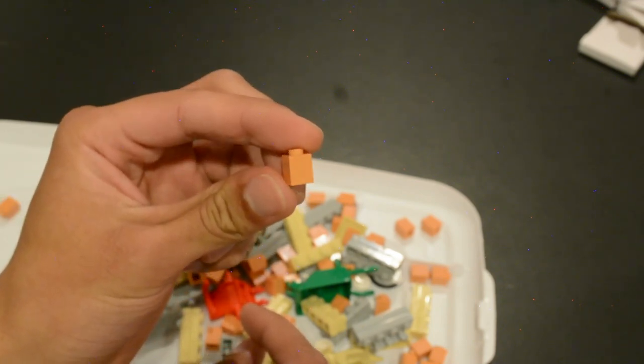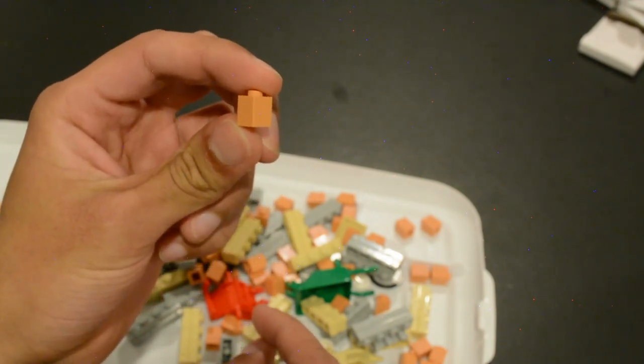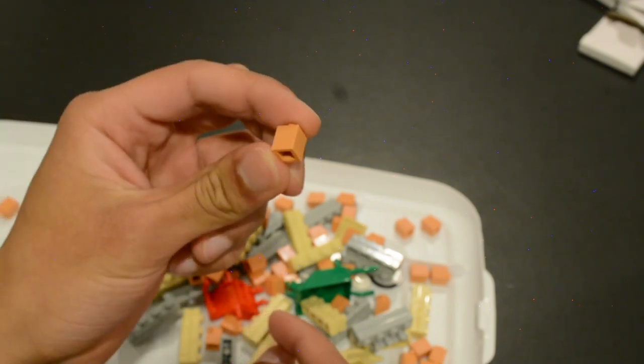But it's kind of in between like a medium nougat and I guess like almost a tan sort of color. I wish I had another piece to compare to, but this is definitely not medium nougat. It's just a little bit different. Almost looks like coral on the camera.